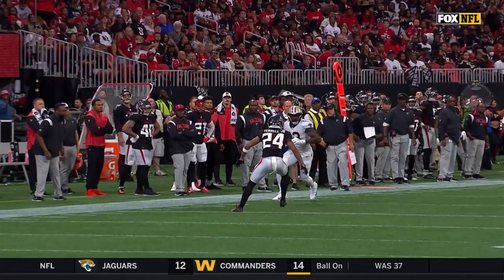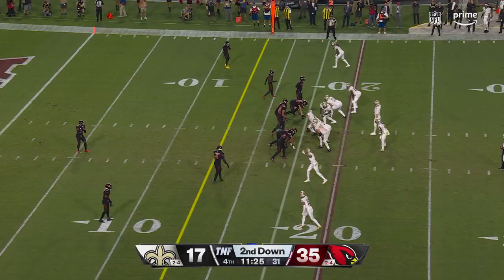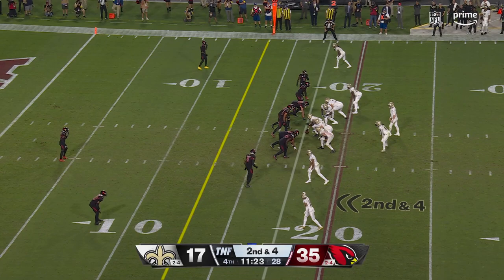AJ Terrell trying to go low. Well, he didn't even try to go low. It's just a hell of a hurdle. Jeez. If you have Thomas and Landry and Olave, it takes so much pressure off of him and how much more effective he can be.